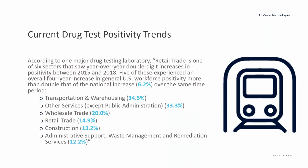Now, these are industry positive drug test results. So this is from one major laboratory that reported, and let me just read it, it'll be easier to do it that way rather than try to paraphrase it. Retail trade is one of 6 sectors or industries that saw year-over-year double-digit increases in positivity, that's drug test positives, between 2015 and 2018. 5 of these experienced an overall 4-year increase in general U.S. workforce positivity, more than double that of the national increase.